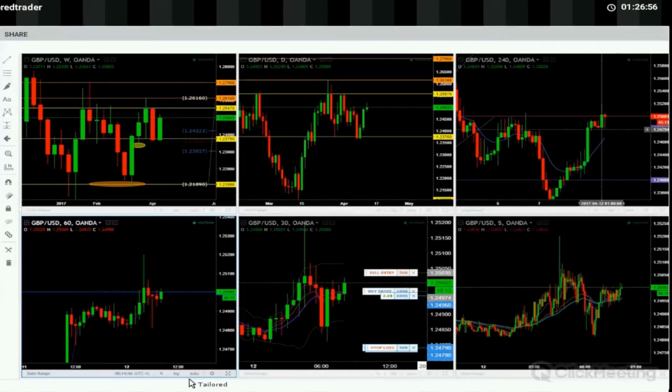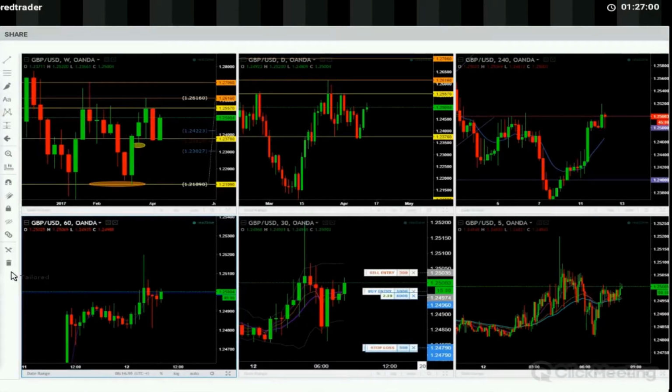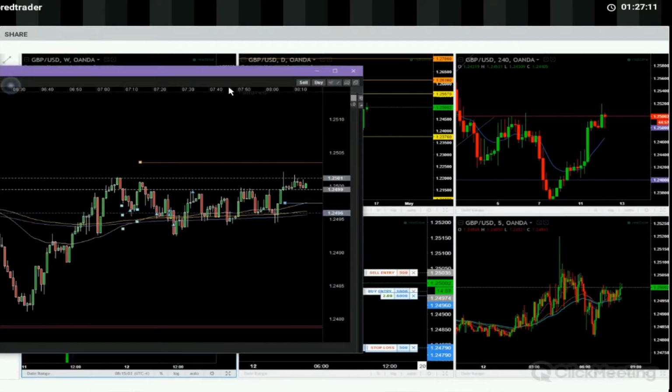So if I bring up this execution chart, this is the only trade that I'm in so far. Kind of slow market this morning. Today is April 12th, which is a Wednesday, and it's about 8:15 a.m. New York time. Just to put that out there, here is the execution chart.